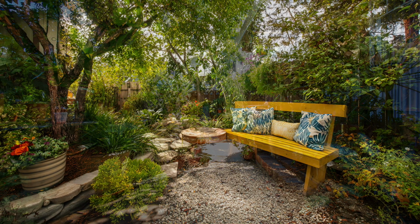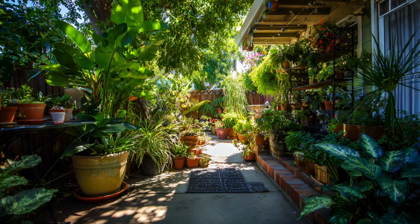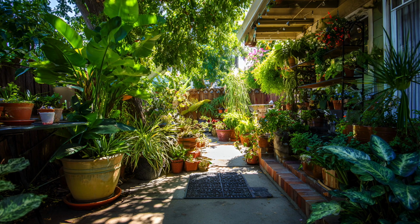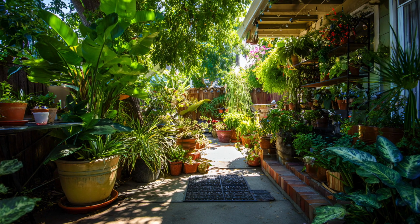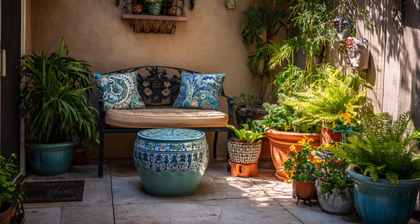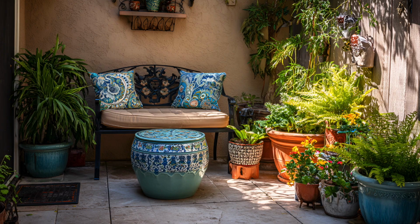Designing for social interaction requires thoughtful planning. Furniture must be compact yet comfortable. Plants must frame the space without overwhelming it. Lighting must create atmosphere without clutter. And every corner must serve a dual purpose: visual delight and functional use.